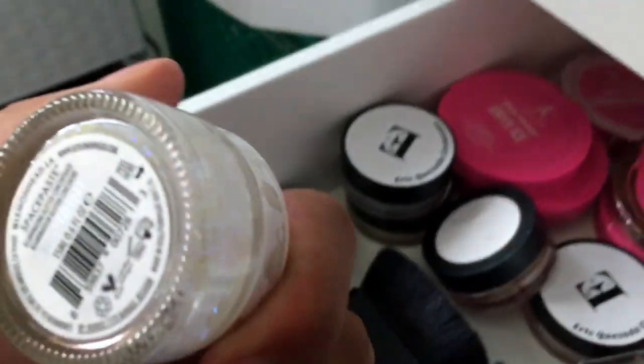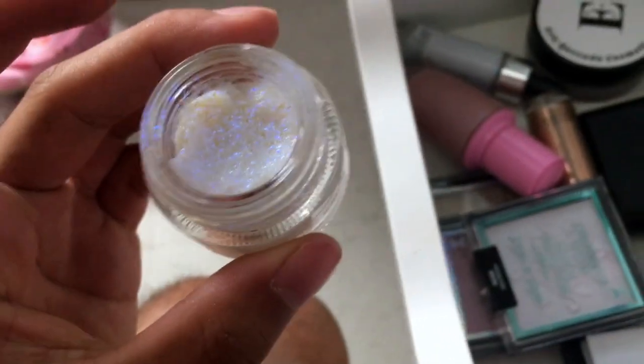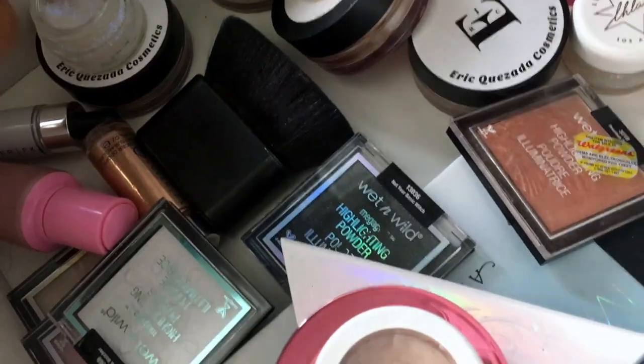Oh, and then I got these from Lemonhead. I've never used them. I bought this whole collection for this shade, Houdini. Oh my gosh, it's so cool. You see those little blue things in it? They vanish when you put it on your skin. You see this? I should put it on. But you can't see it until it hits a certain light. So they're invisible. Oh, it's so freaking cool.